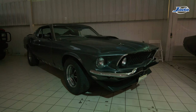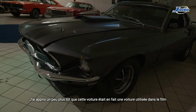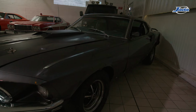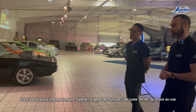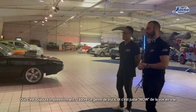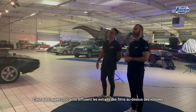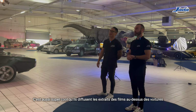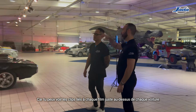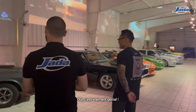And I learned a little bit earlier that this was actually a screen-used car. Oh, I didn't know that. Yeah, that's always super cool. I can always appreciate that kind of stuff, and it's just so wild to see it in person. Also very cool that they have the clips playing overhead like that, because you can see the clip related to the cars, up on every car. That's really amazing.